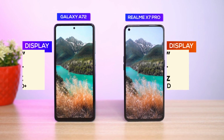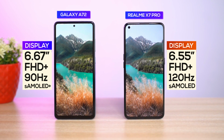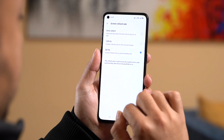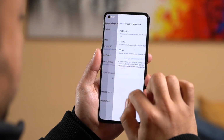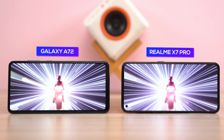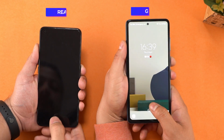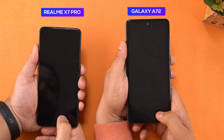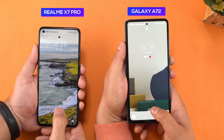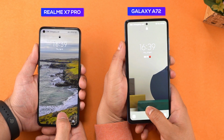Likewise, upfront, both the phones offer a Super AMOLED screen with excellent color calibration and similar brightness and contrast levels. But Realme does take a win here since it comes with a flagship grade panel, which by the way is the same screen you will find on the OnePlus 8T. Therefore, not only are you getting a higher 120Hz refresh rate, but the X7 Pro's display also has a slightly superior quality compared to the A72. Additionally, both phones here feature under-display fingerprint sensors, yet Realme's implementation is faster even with the animation on, while Samsung's in-display sensor is slightly slower.